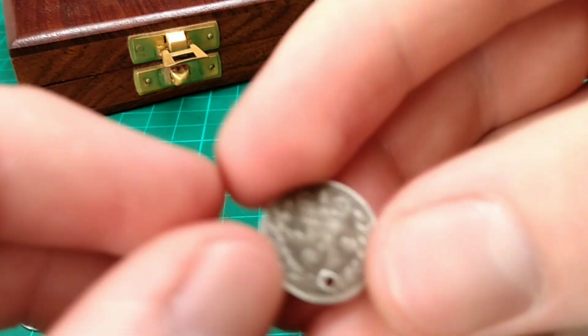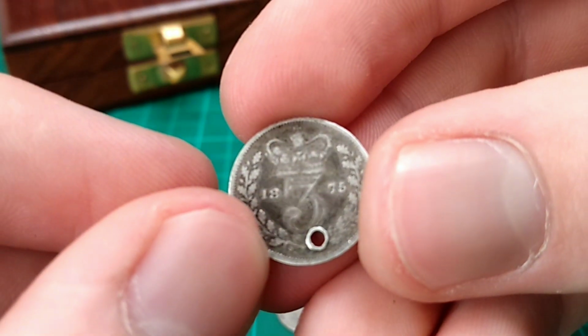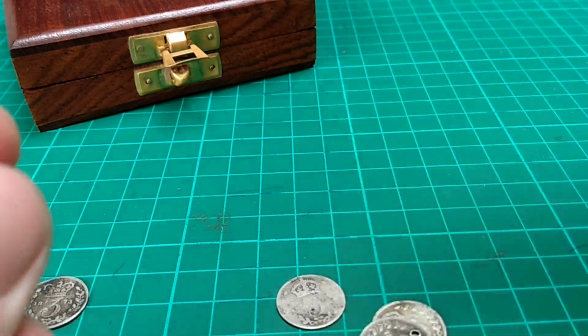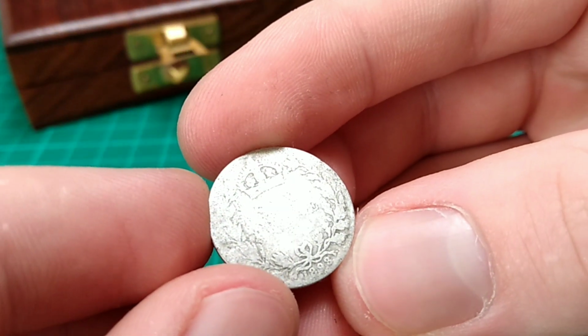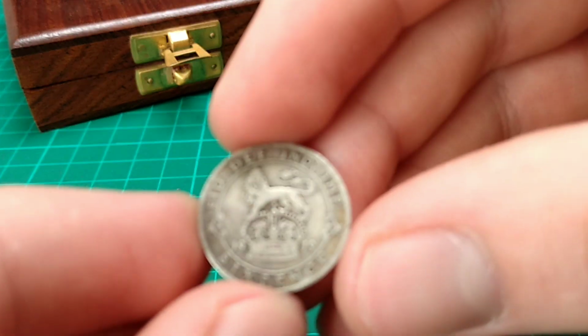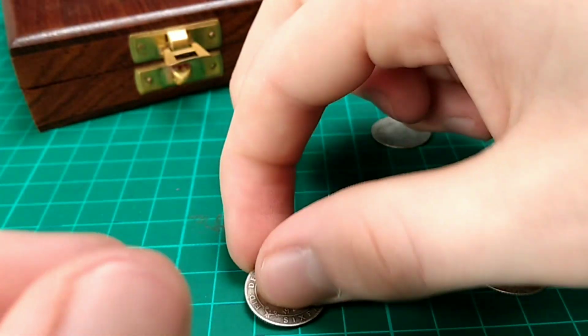And the last 3 pence is this one here, from 1875, a good date, but it has been holed. Now then, onto the 6 pences. First have this one, from 1893, veil head. Then this one, from 1919, the last year of sterling silver.